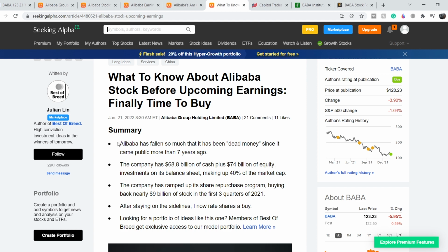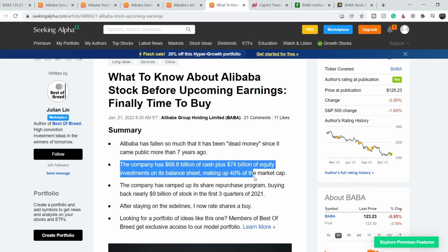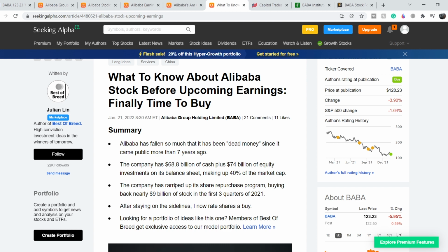Finally, time to buy. And the summary is, Alibaba has fallen so much that it had been dead money since it came public more than 7 years ago. The company has $68.8 billion of cash plus $74 billion of equity investments on its balance sheet, making up 40% of the market cap. The company has ramped up its share purchase program, buying back nearly $9 billion of stock in the first 3 quarters of 2021. After staying on the sidelines, I now rate shares a buy.